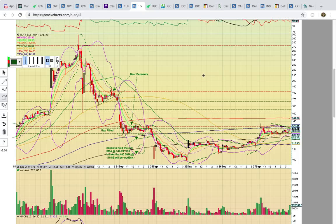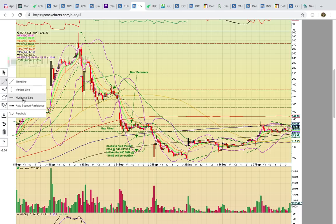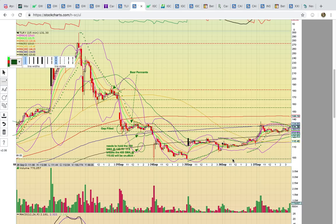Okay, look at the 15-minute chart that we've been working on for TLRY. What does it need to do here? It pulled back, found support down here at right around $100, and now it's hitting the key level. It's hitting the 200 and 300 simple moving averages here on the 15-minute chart. That's going to be the big level to break. Once it gets above 134.55, that should signal it wants to head higher. That's the blue line there.